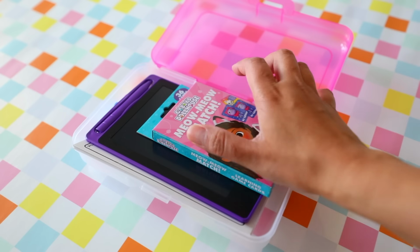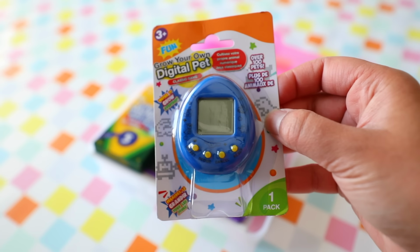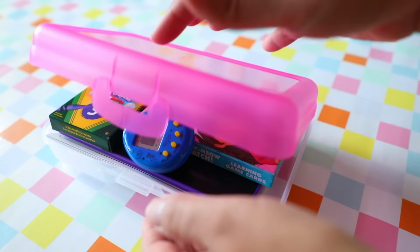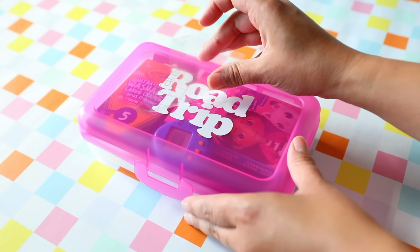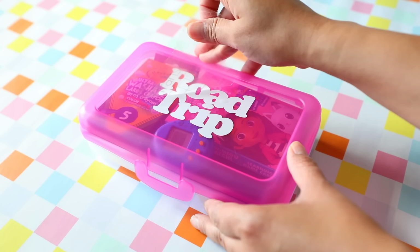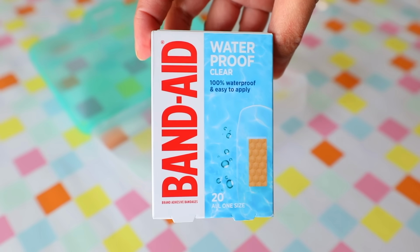I got a matching card game. I'm also going to throw in some crayons inside of here because it's always good to have crayons on hand. And then this little digital pet, which is like a Tamagotchi or Gigapet from back in the 90s. And then I'm just going to label the top of this with some Cricut vinyl that says road trip, and then I put my kids' names on the containers as well.